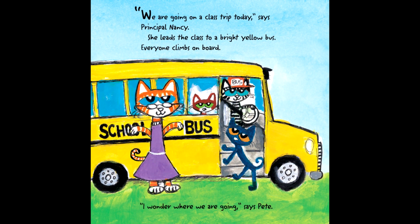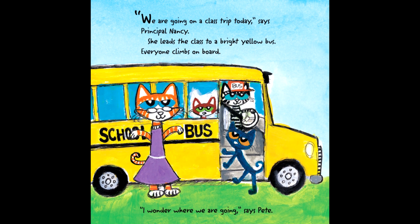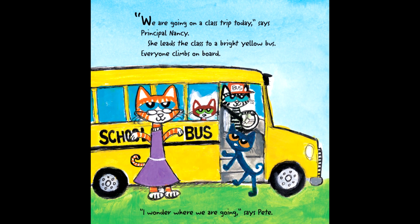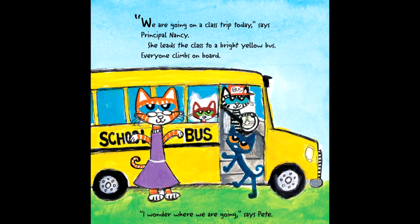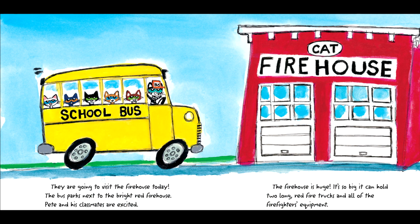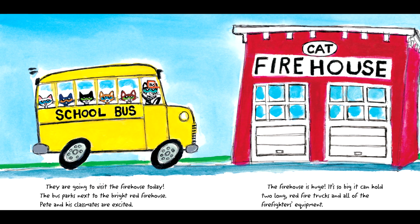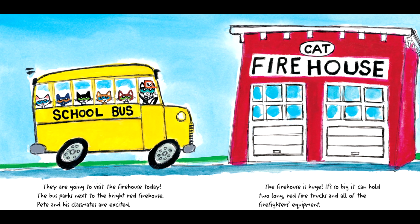We are going on a class trip today, says Principal Nancy. She leads the class to the bright yellow bus. Everyone climbs on board. I wonder where we're going, says Pete. They are going to visit a firehouse today. The bus parks next to the bright red firehouse. Pete and his classmates are excited.